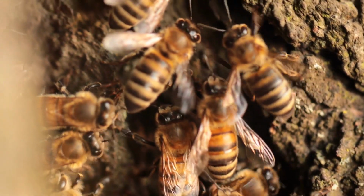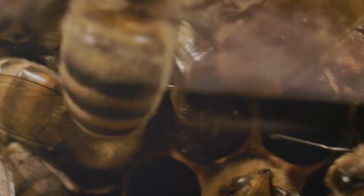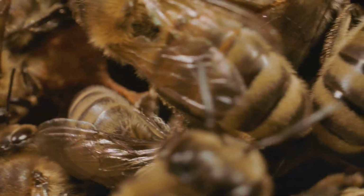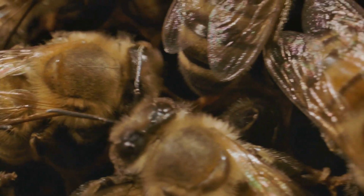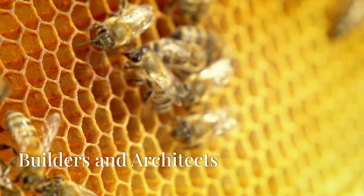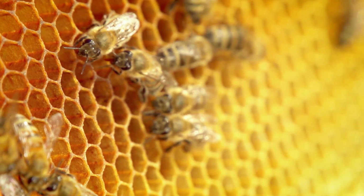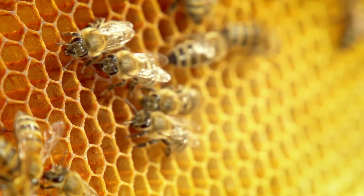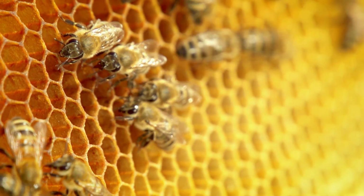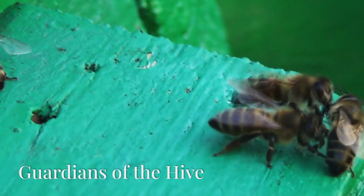As the worker bee matures, it becomes a nurse bee, caring for the brood. Nurse bees feed larvae a diet of royal jelly, honey and pollen, ensuring their growth. Worker bees also serve as builders, constructing the hive's honeycomb structure. Using wax, they create hexagonal cells for raising brood and storing food.